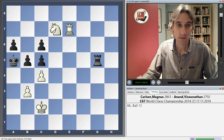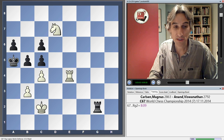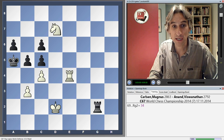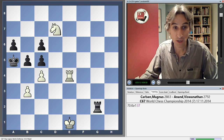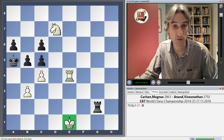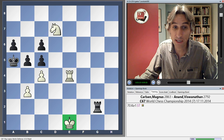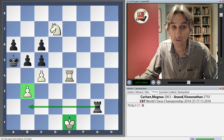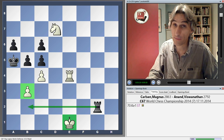So Carlsen played rook e4. And there were some checks. So basically what Anand is doing with these checks is dragging the king over as far away from the queenside pawns as possible. Carlsen has to do this with his king. He finds no shelter on the queenside, but it means that the king's being dragged away from these pawns, so that now b3 is a bit more vulnerable. So good play from Anand.